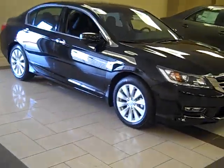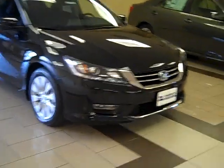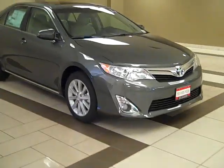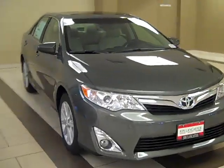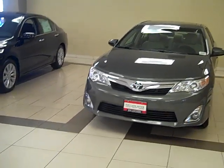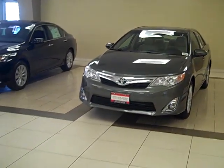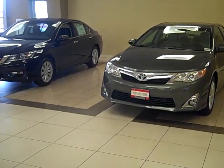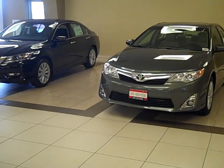I've got me this brand spanking new Honda Accord sitting next to a 2012 Toyota Camry. Both these cars are all new for their model year. I am a technology dude, so I'm going to show you some technology between the two cars. I'm going to do some nav and some Bluetooth. I'm going to show you specifically how to pair your iPhone to Bluetooth, and then how to do a destination by voice in both cars.